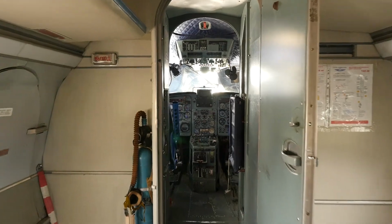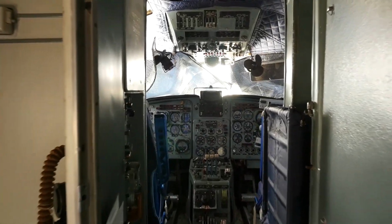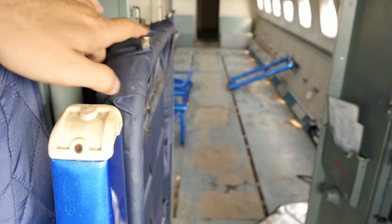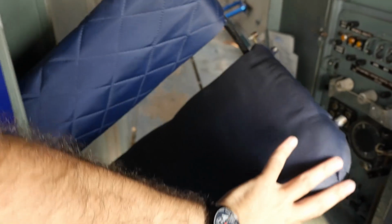It's time for us to look into the cockpit. The Yak-40 was designed to be controlled by a crew of 2. However, it was decided to return the flight mechanic here, sitting him on a reclining seat in front of the pedestal.